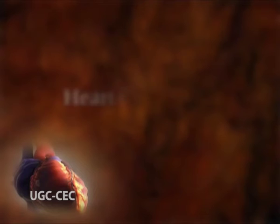The coronary arteries run along the surface of the heart and provide oxygen-rich blood to the heart muscles. A web of nerve tissue also runs through the heart, conducting the complex signals that govern contraction and relaxation.